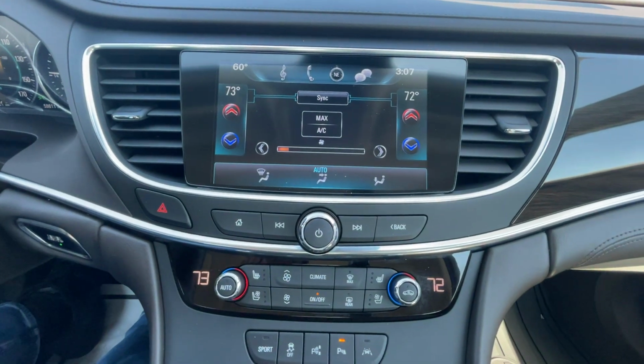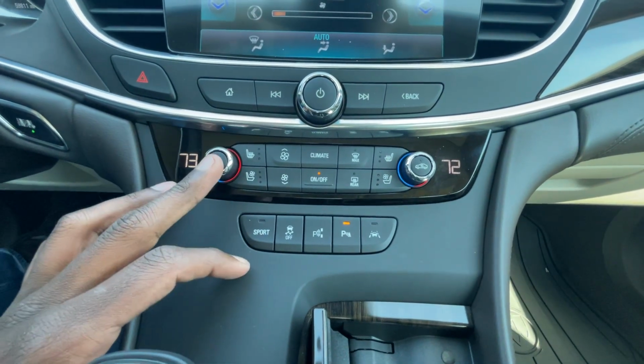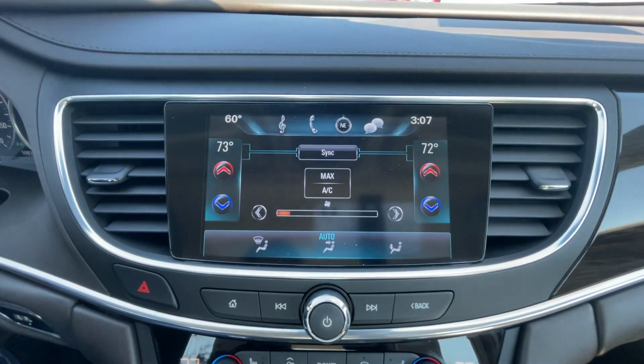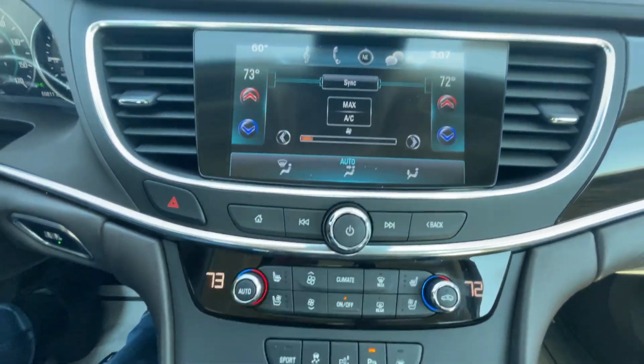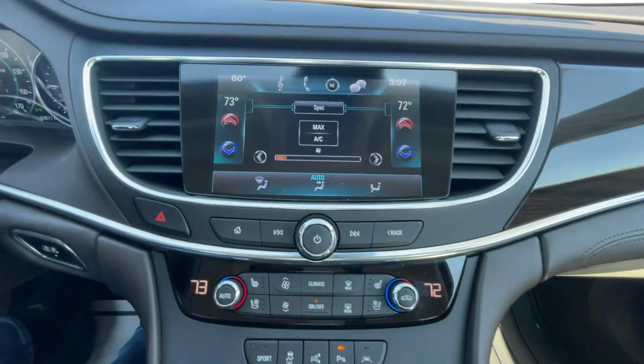So you can pull up the climate menu here. You can adjust your fans, or temperature, excuse me, fan speed. And your fan direction is in the screen there. You can either hit that climate from the screen or hit it from this button down below to pull up this particular screen. And that's how you can control all of that. And then also sync and unsync there.